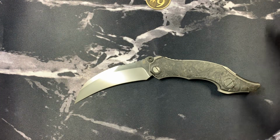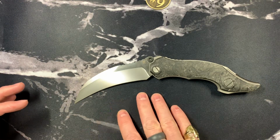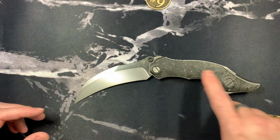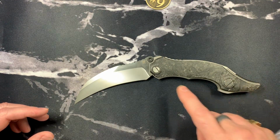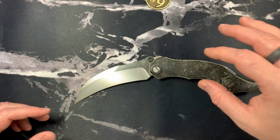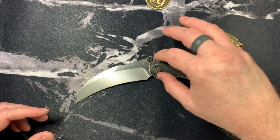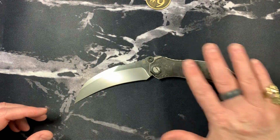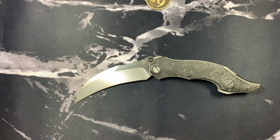This thing is just loaded with cool stuff. You've got the hand rub satin M390 blade. It comes in two flavors as far as the scales go. There was a milled titanium, which was really cool. It actually starts wide in the grooves and gets smaller as it gets back to the back, which was really neat.